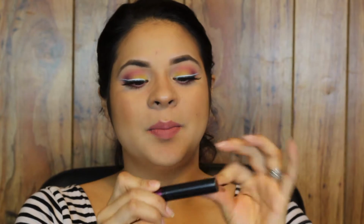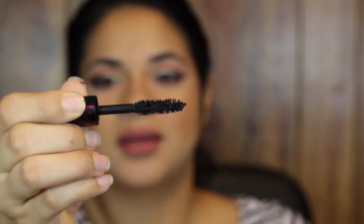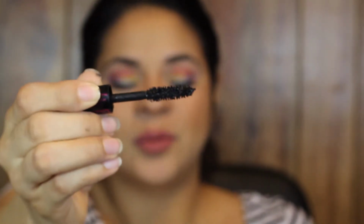The Lancome Big Mascara. Not a big fan of this one. Whoa. I just got some on me. I don't know what happened. But I'm not a really big fan of this one. I feel like the wand gets too much product on it and it's hard to wipe it away. The wand is just too clumpy for me.